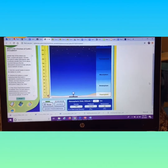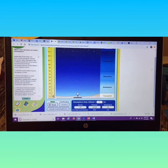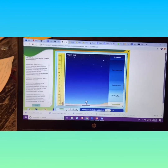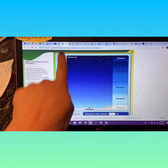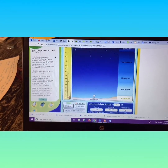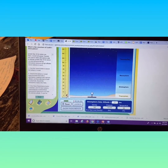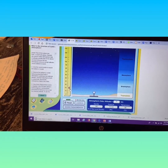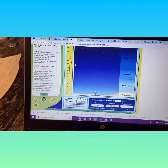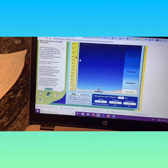Hey guys, so I wanted to show you the virtual lab that some of you are having trouble getting to work. It's obviously not the same, but I can at least show you. You've got your altitude on this side, you've got your layers on the other side of the atmosphere, and you're gonna launch this little rocket. So I go over here to the altitude and I go all the way up. Let's see, I'll just go to, I don't know, 100 kilometers.